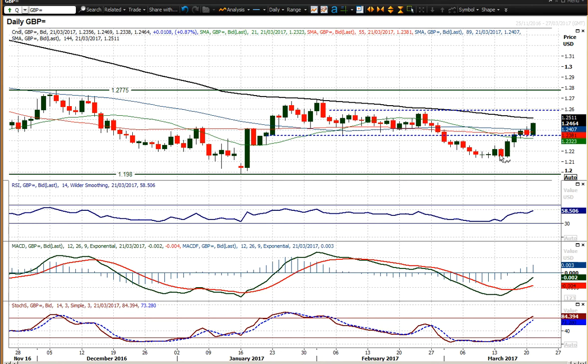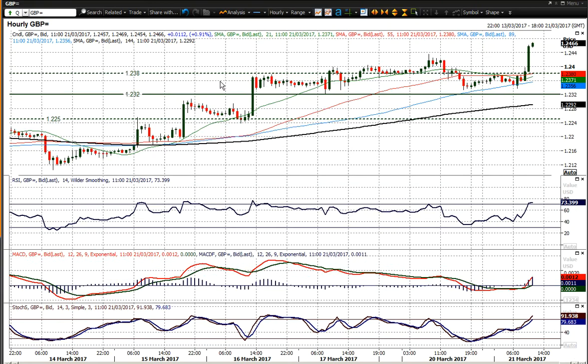It looked as though that little rally had been running out of steam, and earlier on, certainly in the absence of the inflation data, the market looked to be rolling over on the rally, but it just burst out today, and really strongly higher.